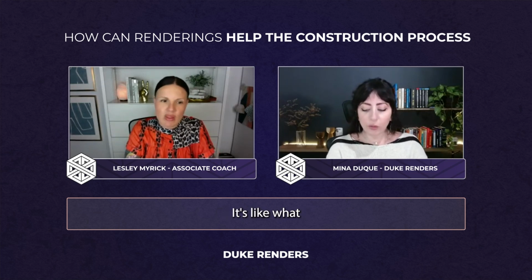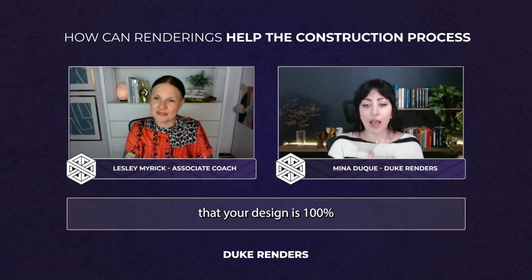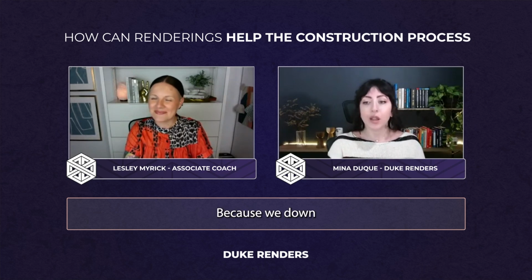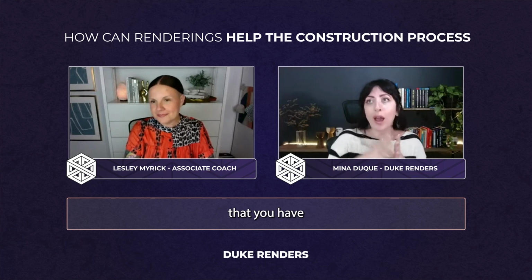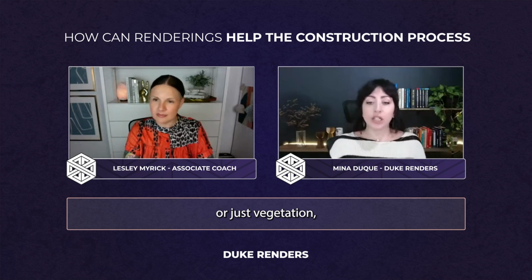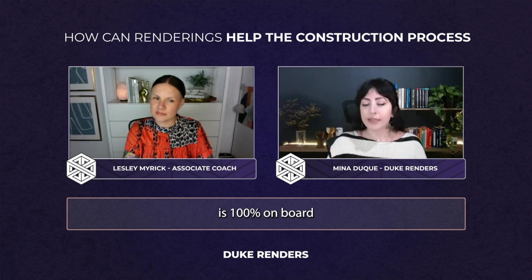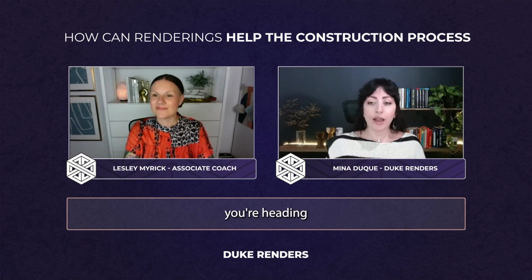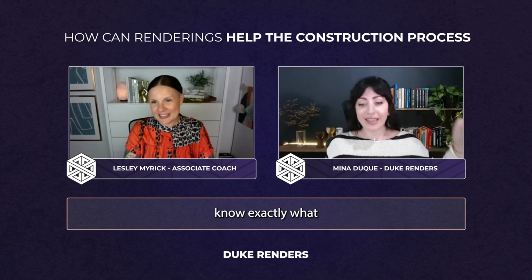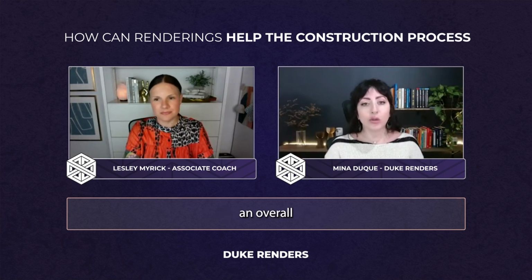Exactly. Sometimes the analogy I use is that it's like insurance. You're guaranteeing that your design is 100% what they want, not 90%, down to the view that you have from within the space outside, if it's a skyline or just vegetation, whatever. Everything is 100% accurate. So it's guaranteeing that not only your client is 100% on board with the direction you're heading and what they're going to receive in the end, it's like a reveal, but also that your contractors know exactly what they should be doing. There's no confusion. So it does just lead to an overall happier result.